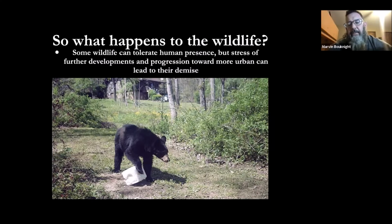But the black bear is not going to be something where you go to see a play at the Blumenthal Theater and one pops his head up out of the trash can. You may see a glimpse of them here and there, but the more we move from suburban to urban and get rid of the green spaces, this animal will disappear as well.